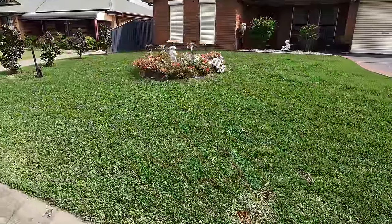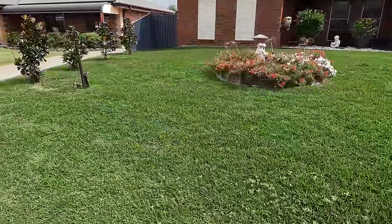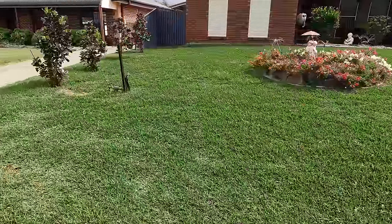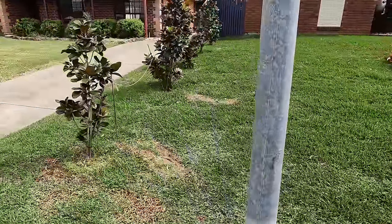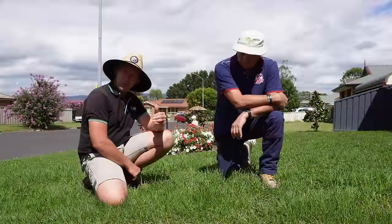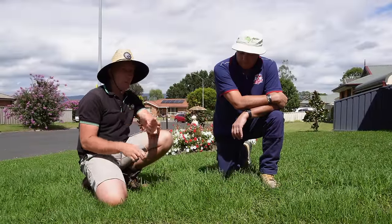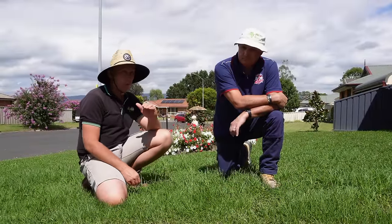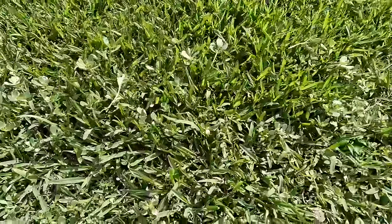The buffalo was sort of suppressing a bit of kikuyu that wasn't really as noticeable, but now it's come back through. But in time, once this buffalo lawn gets back on its feet a little bit more still, it'll be fine. So today we're just going to have a little look around here, see how it's recovering. We've got a few weeds popping up, but we knew that would be the case, but not as much as I thought. So there's some purslane floating around, which is from the pigweed family.